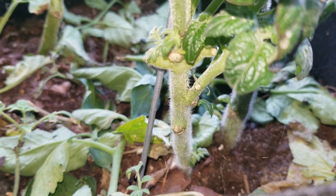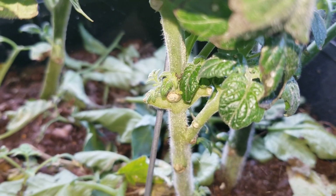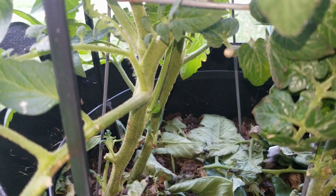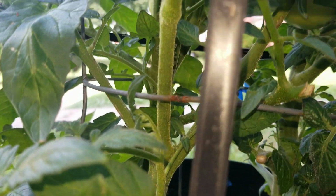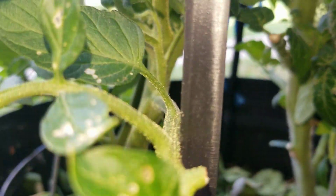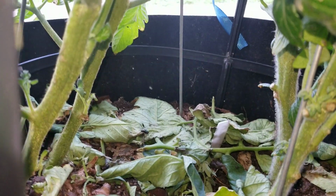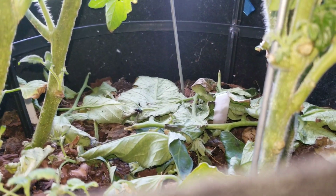And I do have another little sucker growing right down there. I'm probably going to snip that one off because that's too close to the ground for me. But there's a ginormous spider web in there, so I'm not going in there because that spider, he's eating the bugs that eat my plant. So, yeah. So far, it's a beautiful day.